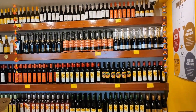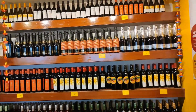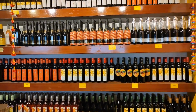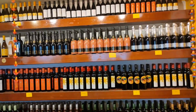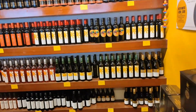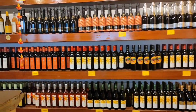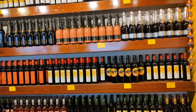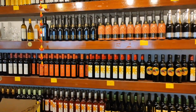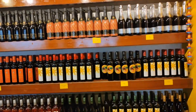You can see how beautifully it is well arranged. When I heard the name Sula, I just remembered my cousin brother, Mr. Akash Anthony. He was the one who introduced me to Sula wines. When I asked him one day which wine is the best, as he works in the hotel industry, he told me Sula wines are the best. So now we are here at Sula Vines.